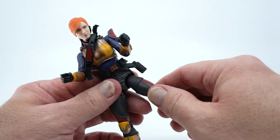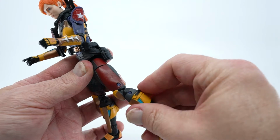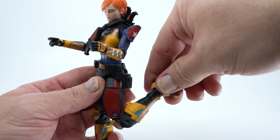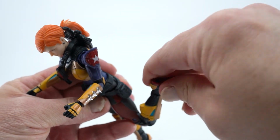Her legs will twist just above the thigh, and she has good range of motion at the knee, a little bit more than 90 degrees. She also has some ankle tilt side to side and up and down, but no toe articulation to speak of.